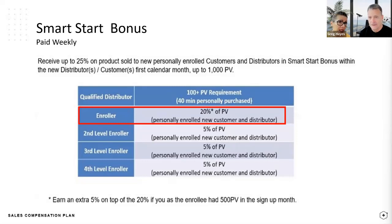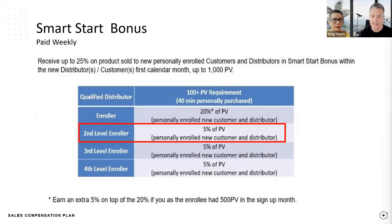Now, when you go into the second level and the third level and fourth level, which we're going to do, this is the really neat thing about the Philippines. In every other country where this is sold, this bonus stops right here. You either earn 20 or 25% when you enroll a new customer or distributor. That's it. Now, what the Philippines has done is added to this. So you're going to see as we get to the next level, the second level, what happens.